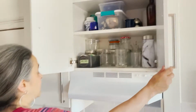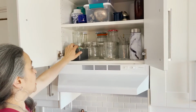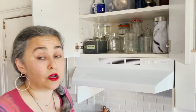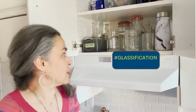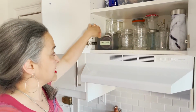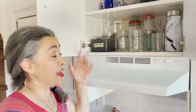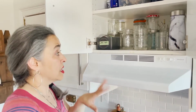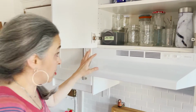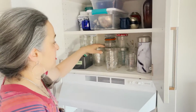Okay. Same. This shelf, I completely use almost daily. I have all these glass jars, different sizes. You guys know I'm big on glassification. I also use them for drinks. I drink from these a lot. I keep the lids. One rule I have is if I start having too many lids and no jar to go with them, they go out. I maintain that because otherwise they go out of control. So try to keep the same amount. Some of them you can nest on each other.